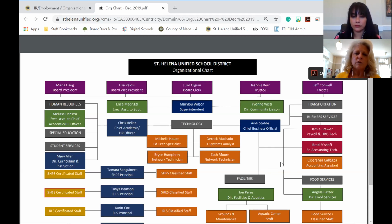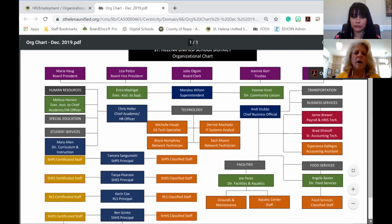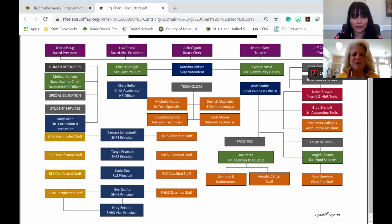And then the superintendent's responsibility is to ensure that all of those other employees that you're seeing on this chart, as well as all of our teachers, our grounds people, our food services, all of the employees that are alluded to in this chart are being held accountable and are being evaluated and are completing the work that they are to complete. So you can see that while we are a small district, we have a mighty yet small staff that works diligently to meet the needs of our students on a regular basis.